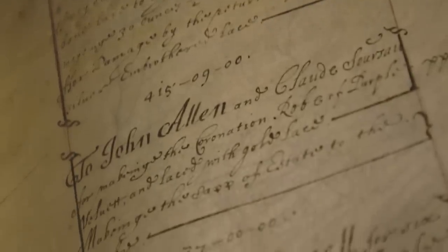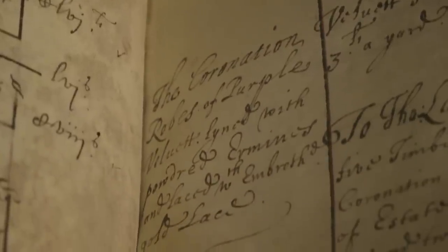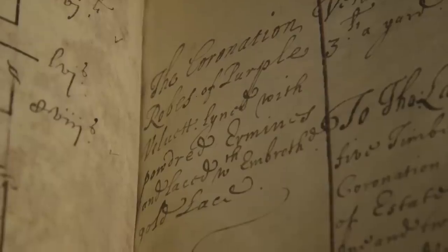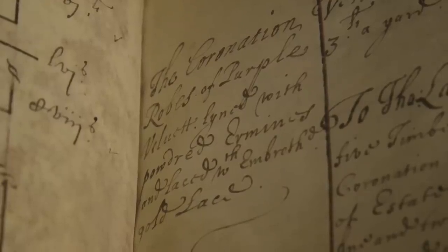So some of the first orders that we can see in the account book, unsurprisingly, are for his coronation robes of purple velvet, lined with powdered ermine and laced with embroidered gold lace, and it is really about creating a spectacle of power. This is what a king looks like.